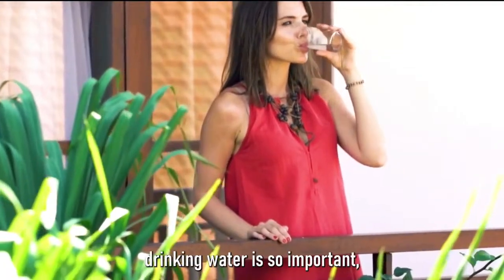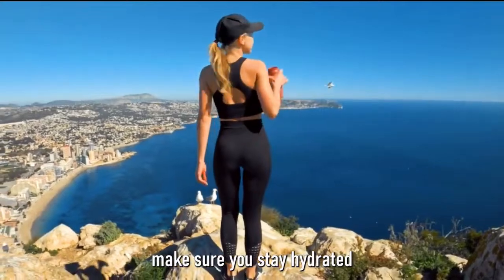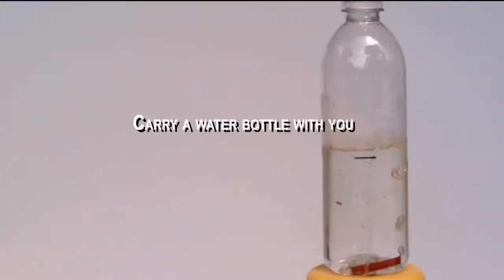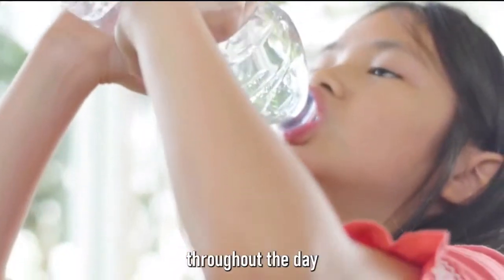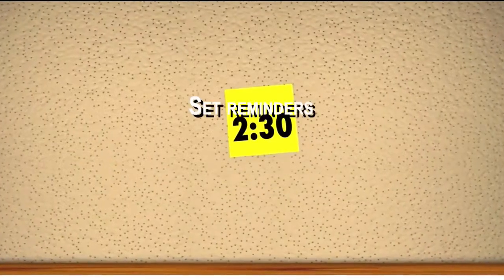Now that we know why drinking water is so important, let's talk about how you can make sure you stay hydrated throughout the day. Here are some tips. 1. Carry a water bottle with you. This will make it easier to stay hydrated throughout the day, as you can sip water whenever you need it. 2. Set reminders.